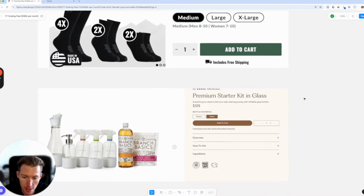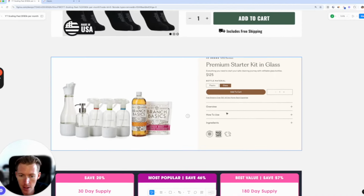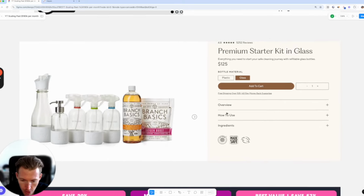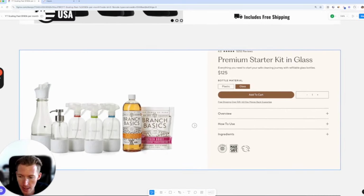So that's one example. Another example here is this premium starter kit in glass, and this is for natural cleaning products. Basically, as you see here, they get a bunch of different glass bottles and then some consumable product, and this is $125. And again, the starter kit name is there.